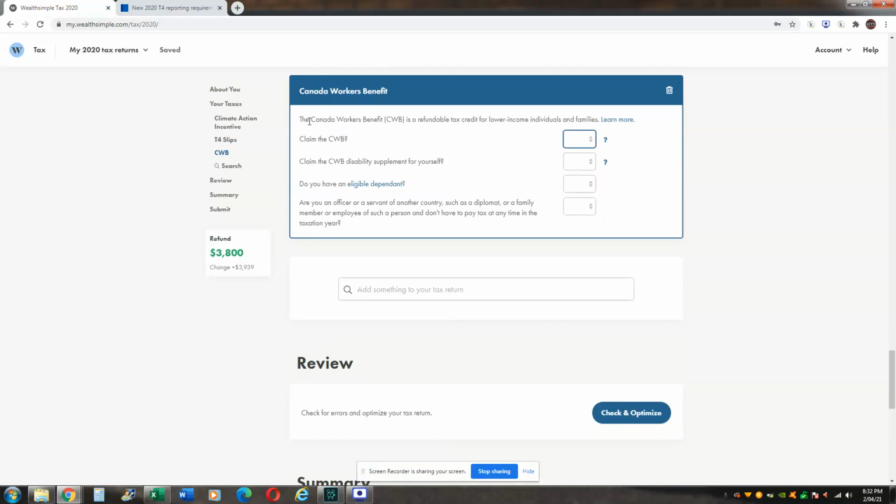So, you would just claim, it's yung Canada Worker Benefit, it's a refundable tax credit for lower income individuals. So, if you're lower income, then you would be able to qualify for this. Meron silang threshold and it's on the CRA website. Tingnan nyo na lang siya doon. And etong software na rin to, it would also tell you if you're eligible or not. So, claim. And if you have disability, you can claim additionals, which in this case, hindi naman siya disabled. And if you have an eligible dependent, if you're a single mom, you can claim additional for that as well. Hit lang natin is no. And then we'll check and optimize the returns.